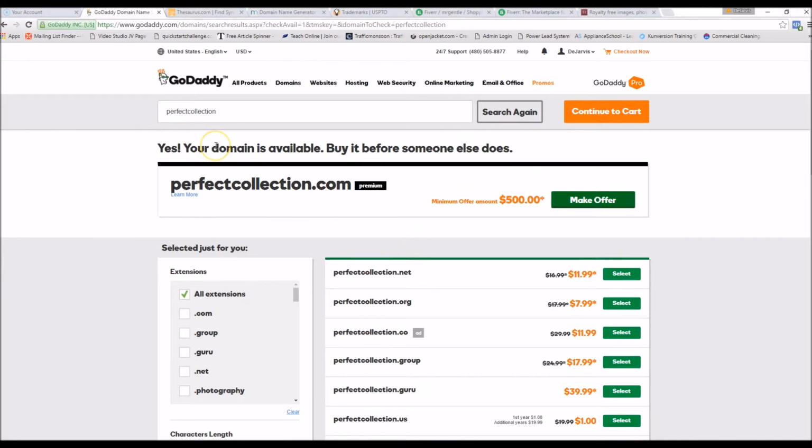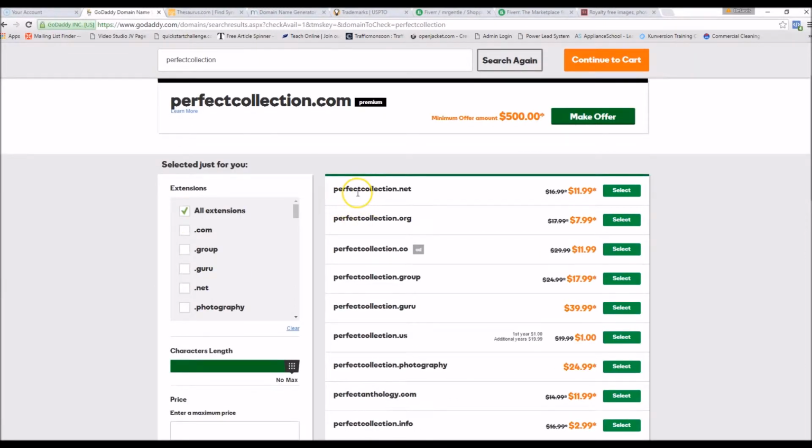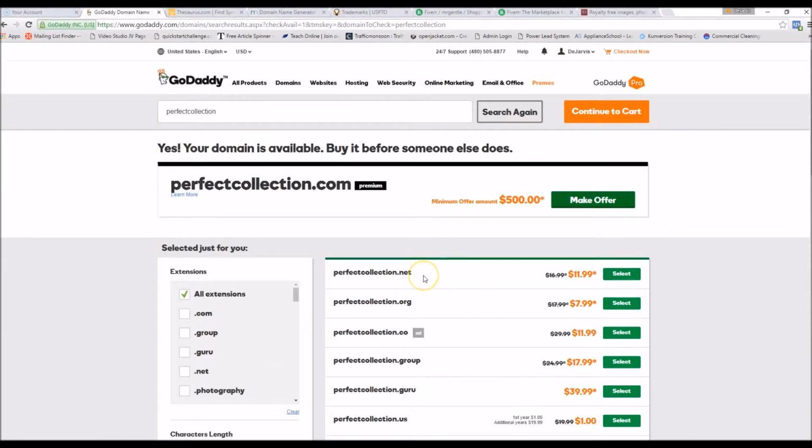So the first thing I do since it's taken is I don't panic. I just come over here and kind of look in the middle section here to see if I like any of these recommendations. PerfectCollection.net is available, PerfectCollection.org is available, and .nets and .orgs will definitely be the two next best things to .com, and .co is good too, but .group, .guru, and all these things you see down here, I stay away from those, okay? And you will find out that you'll do a lot better with the .com for the most part. It's just because people trust it and it has more credibility with people. But you also can do a .net or .org.